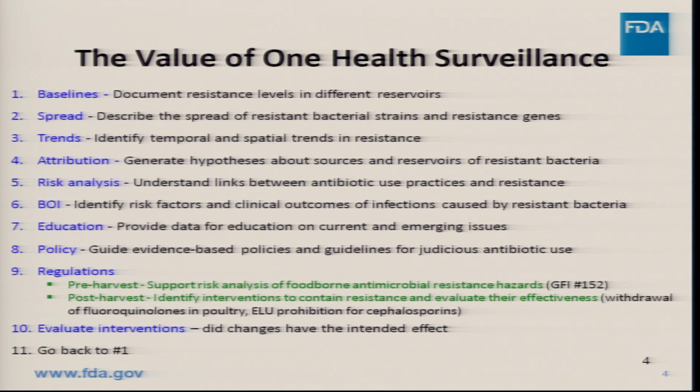It allows one to generate hypotheses about the sources and reservoirs of resistant bacteria and try to attribute them to certain practices that would allow interventions to be more targeted and informed. It helps to understand the links between use practices and resistance. Now, there's a lot that could be said about the gaps between what we know about annual drug sales, for example, and how that might be associated with resistance, but there's a continuous effort to get better use information. It provides information on the burden of illness related to resistant infections and what different outcomes might be related with resistant strains as opposed to susceptible ones.